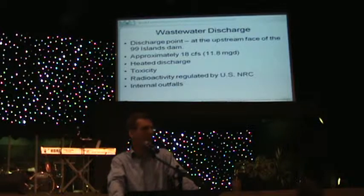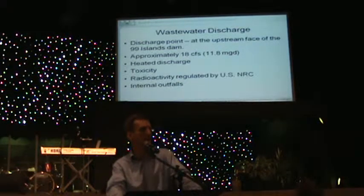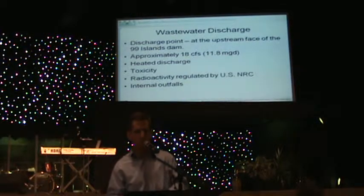Radioactivity is not regulated under this permit. Federal law prohibits states from regulating the radioactivity, so radioactivity is regulated strictly by the United States Nuclear Regulatory Commission.